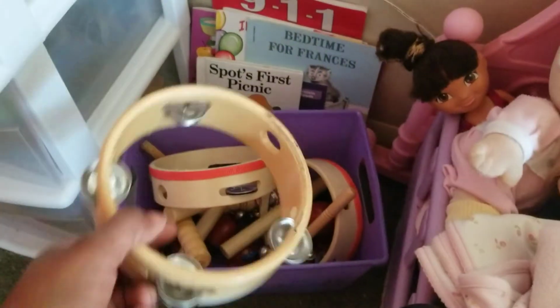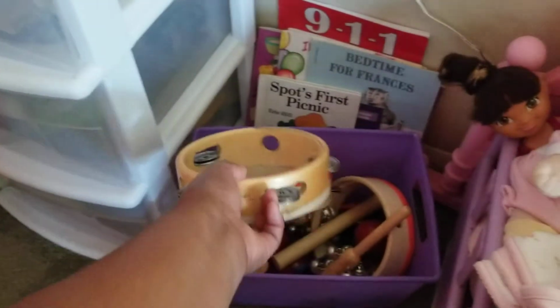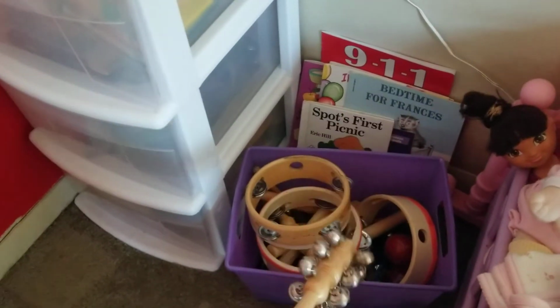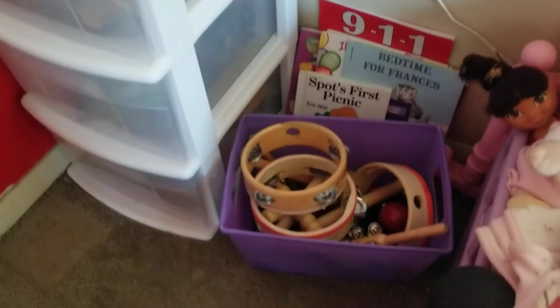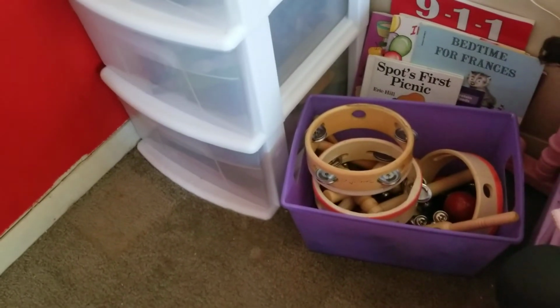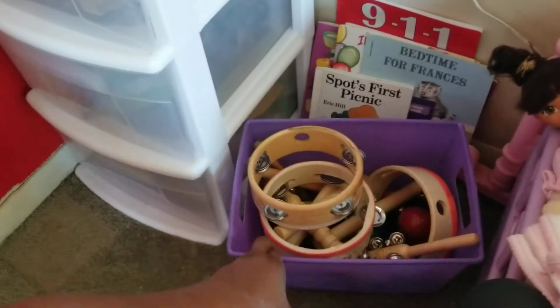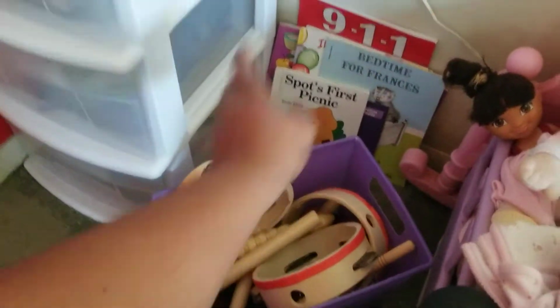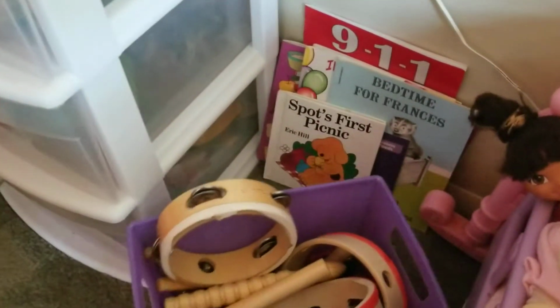And then I have all different types of instruments here, and I try to have a variety of instruments. If you can, you want to purchase real instruments. The plastic ones are okay to start off with, but you need something that's a lot more durable, and it'll last forever, because they're going to be banging and rubbing, all this type of thing they're going to be doing with these different instruments. And then I have books in this area, which I have books in all of my centers, and that's something that you want to do as well.